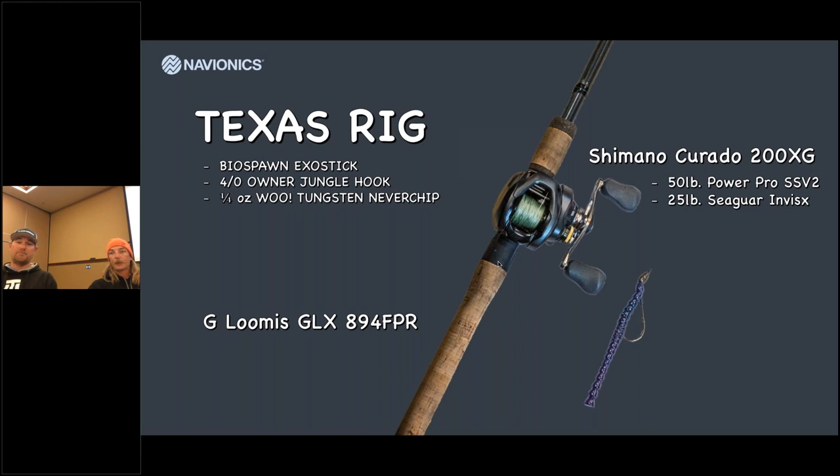I used to do it a lot with a Senko, like a Yamamoto Senko or something like that, and just flip it around. This year in particular, I fell in love with this Exo Stick. This setup I'm using in pads a bunch, flipping it up into thick pads. I want to get it down in the root system where those bass want to hold.